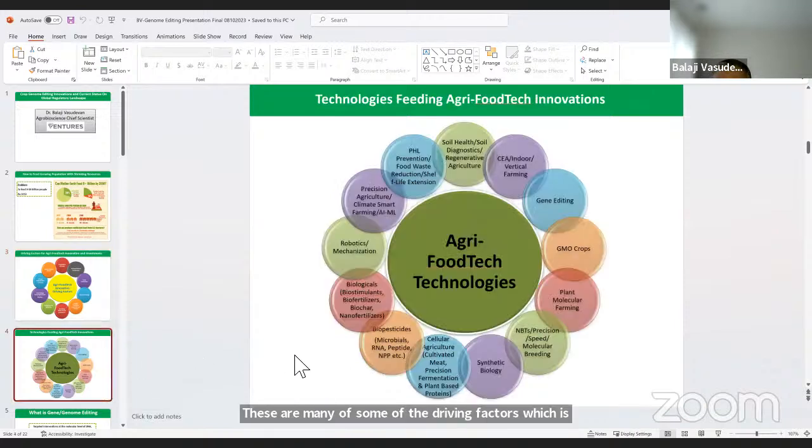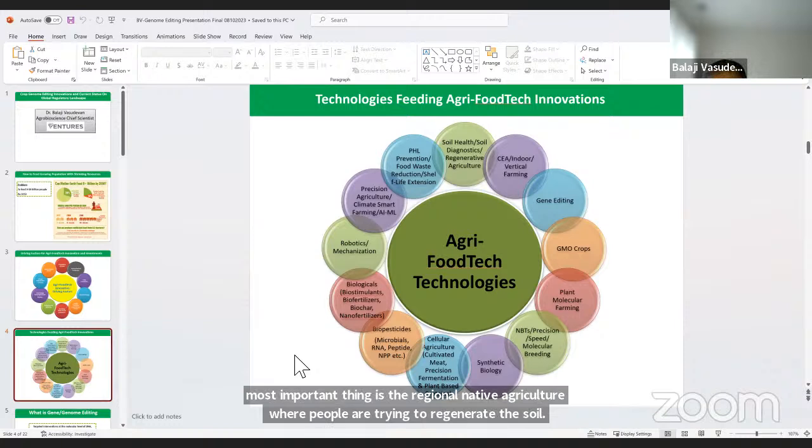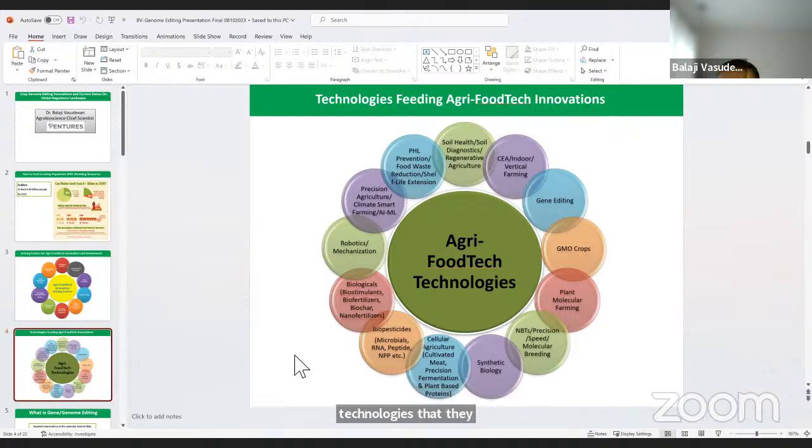And what are the technologies that are feeding these innovations? There are a lot of technologies in agri-food tech going on right now, starting from gene editing to genetically modified crops to synthetic biology to artificial or cultivated meat or alternative proteins, biopesticides, biologicals, and you have precision agriculture, artificial intelligence is making a wave now, and you have a lot of technologies in the food waste arena, which is a $1 trillion problem. And of course, the most important thing is regenerative agriculture, where people are trying to regenerate the soil and also the biodiversity. So these are some of the technologies which are feeding the agri-food tech innovations. A lot of investment is going on in these areas.